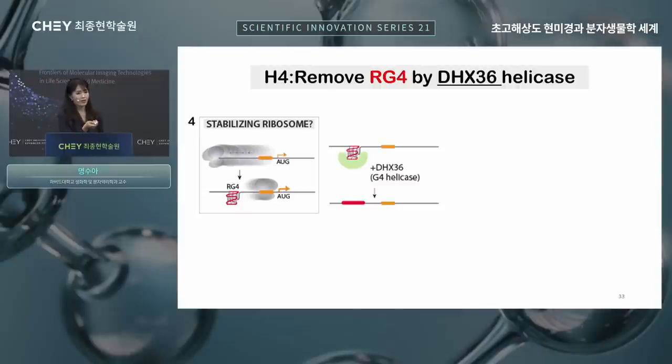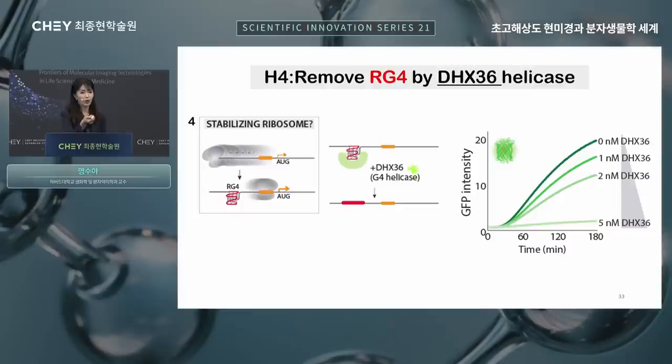To test this hypothesis, we used a specialized helicase, DHX36. This is highly specific to unfold G quadruplex structure, both in RNA and DNA. So when we applied this G4 helicase to this assay, in a very robust manner, in a dose-dependent way, we lost enhancement, right? Even one nanomolar of this protein decreased the reaction by about 20%. By adding 5 nanomolar of DHX36, we basically removed the enhancement. So it turned out that likely the RNA-G quadruplex is serving as a physical barrier. By blocking the upstream site, it may be preventing the ribosomes from falling off the transcript.